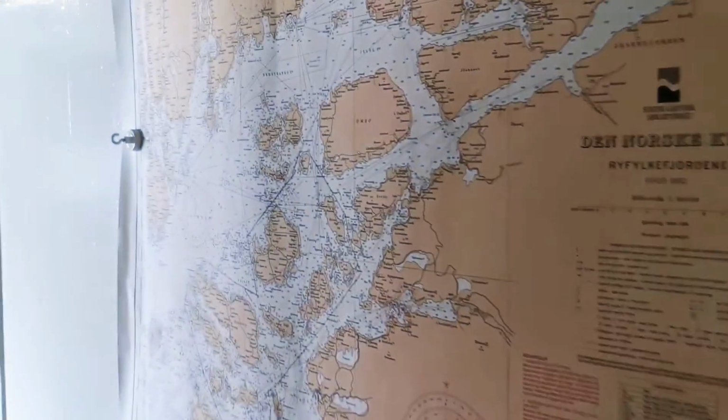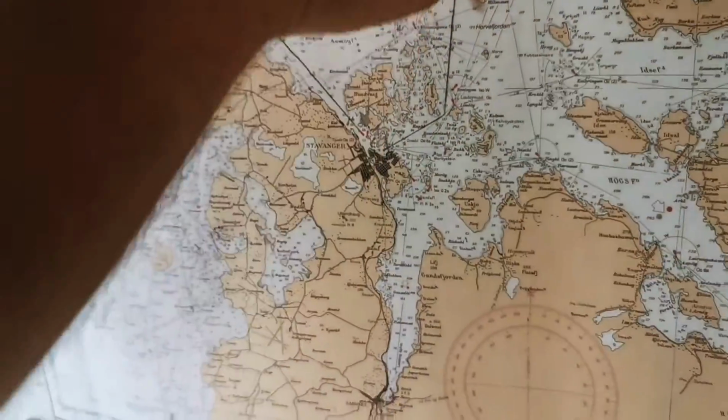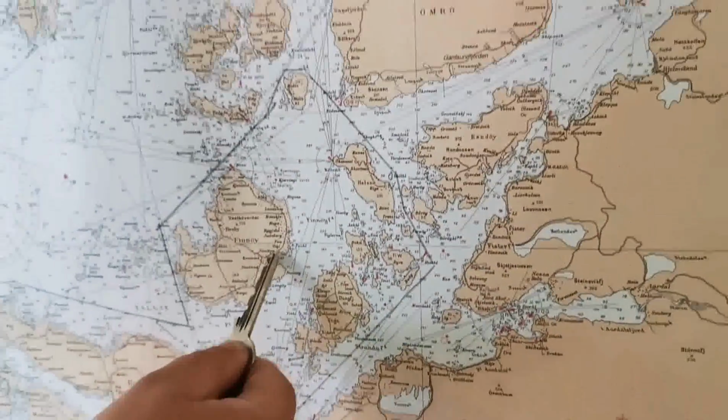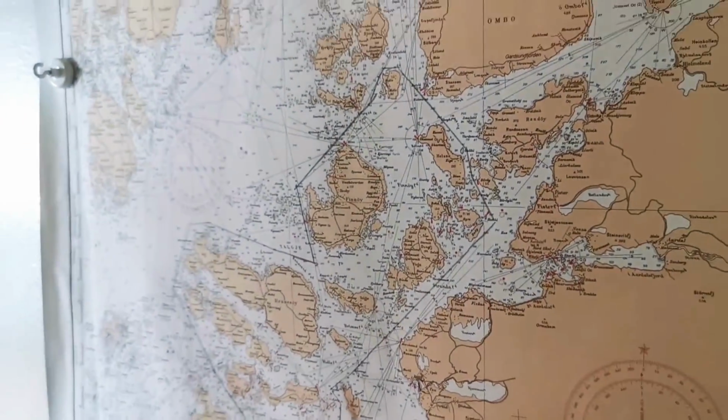This is the map over this area. This is Stavanger, where we are now. Yeah? Yes. And you live there. Oh, I live there in Finoy. Yes. So you see, you have to take the boat all the way. So this map is the Rogaland or what? Yes, that is. Only Rogaland.